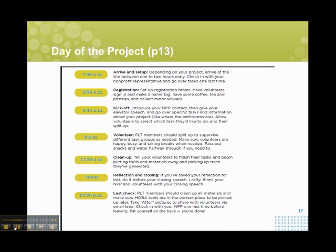At 11:30 a.m., you'll clean up. You'll tell your volunteers to finish their tasks and begin putting tools and materials away and picking up trash they've generated. At around noon, you'll begin closing and reflection.